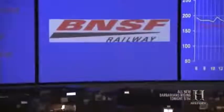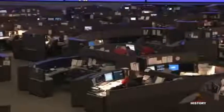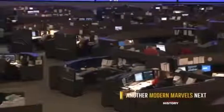BNSF Railway's Network Operations Center is command central for the dispatchers of one of the largest railroads in North America. The facility is 45,000 square feet, about the size of a football field. We house at any given time about 225 employees. There's 94 different dispatching workstations. Each dispatcher's territory is 200 to 500 miles, and their planning horizon is 2 to 3 hours ahead.